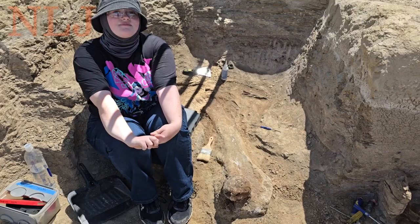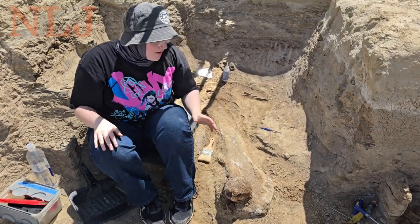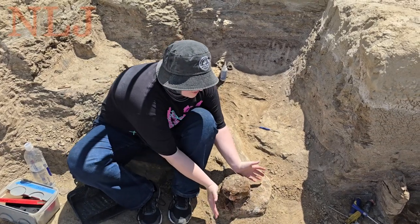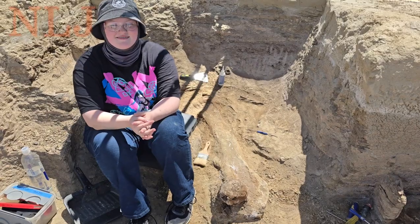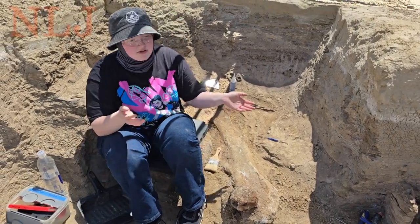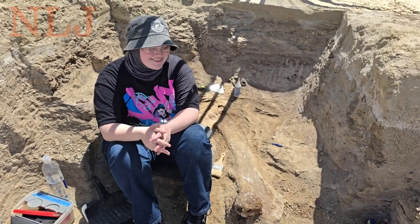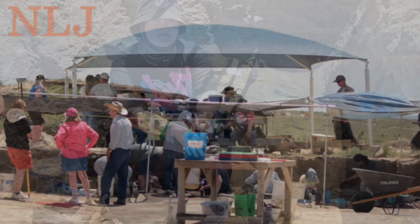And this one is your find? No, it was found last year, but only the tip right here was found. But you're the one that's been uncovering it. Having fun with it? Yes, this is Charlie the femur. I named all my stuff. All right. Thank you very much.